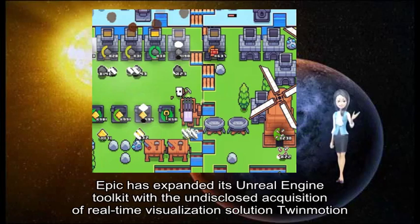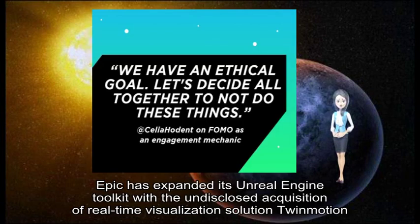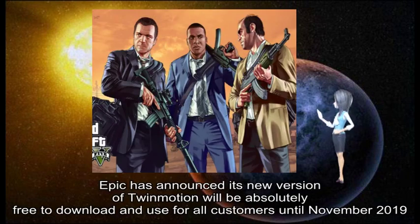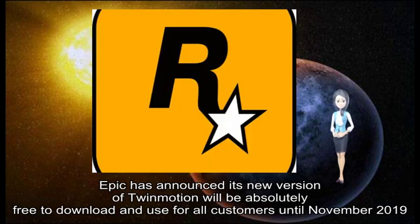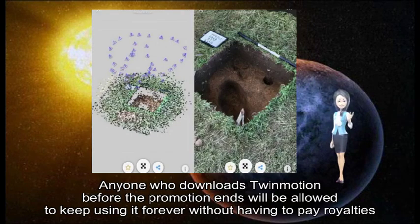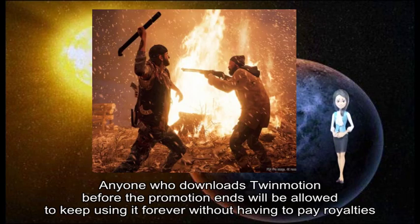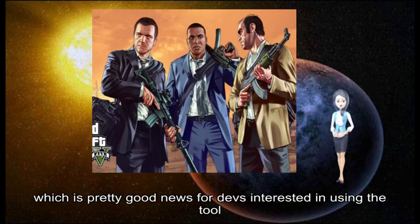Epic has expanded its Unreal Engine toolkit with the undisclosed acquisition of the real-time visualization solution Twinmotion. To market the deal, Epic has announced its new version of Twinmotion will be absolutely free to download and use for all customers until November 2019. Anyone who downloads Twinmotion before the promotion ends will be allowed to keep using it forever without having to pay royalties, which is pretty good news for devs interested in using the tool.